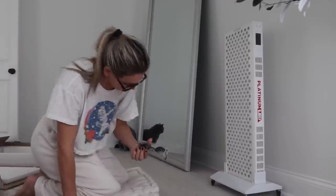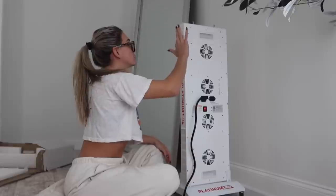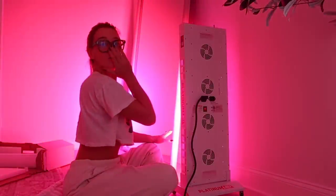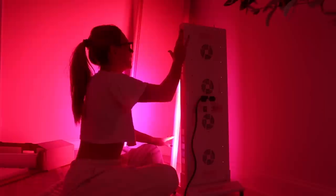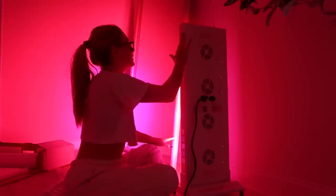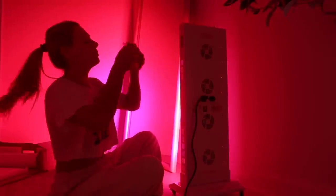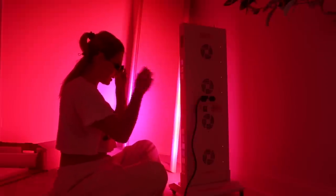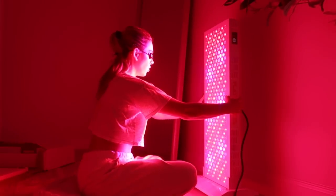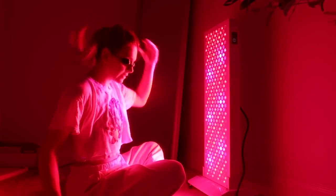So it comes with goggles. Whoa. Oh my God, it's so bright. It's so bright. Okay, let's do... Okay, everything is on max right now. So there's two different lights, I think. I'm gonna sit here and just try to relax. Holy shit, this is bright as shit.